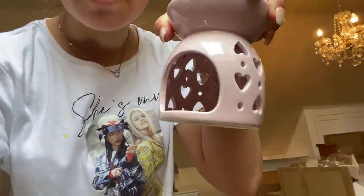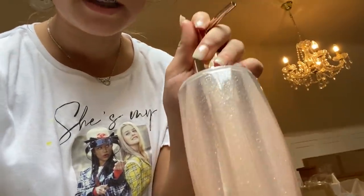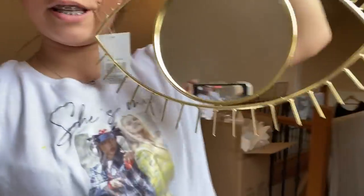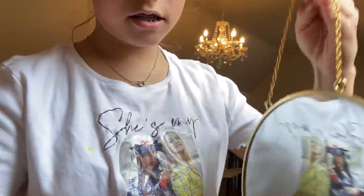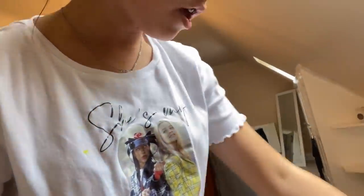And then I got this wax melter, and this little hand soap dispenser. I also got this, which is really cool. It's an eye mirror, because I always draw eyes. That will go in this room. And then this is quite cool as well, which is a mirror with tassels, which will go in my bathroom because it's like a boudoir.